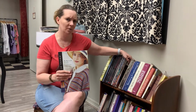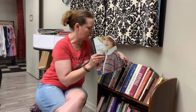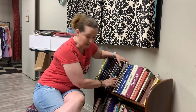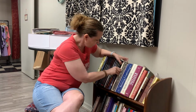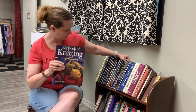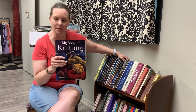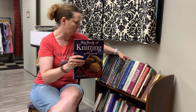She's kind of pulled out of the U.S. a little bit, mainly sticking with Australia. But we still love Jo. She is a wonderful designer and a really cool lady. This is just a good basic book, Katrina Buss, Big Book of Knitting. It was a good reference book. Mom liked it. She says all reference books have something in there that you can get, and this was a good one.